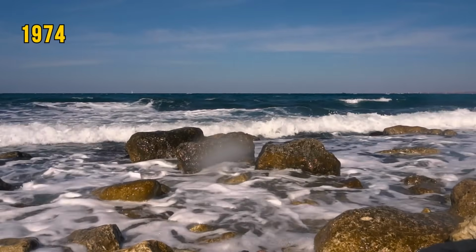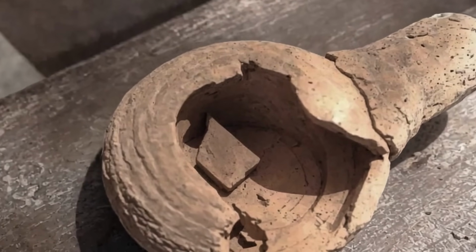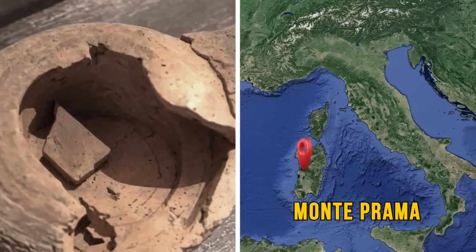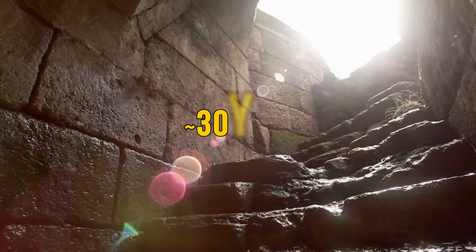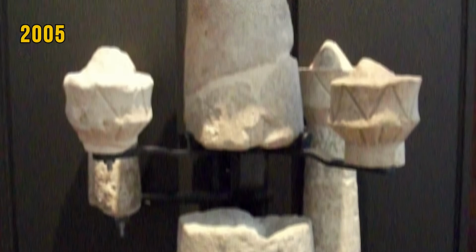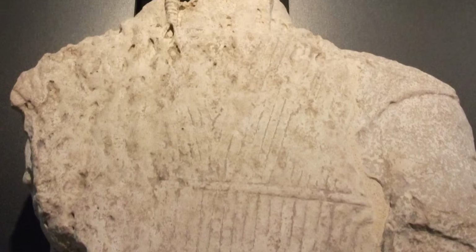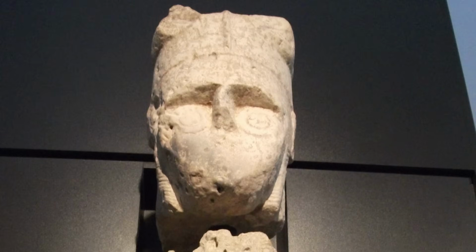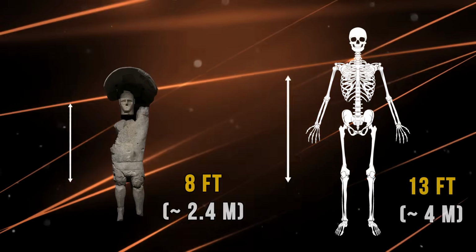In 1974, over 5,000 pieces of broken stone artifacts were found in a part of the island called Monte Prama, but instead of being displayed in a museum, they were locked up in an underground vault for about 30 years. Sounds a bit suspicious, doesn't it? When they were finally displayed in 2005, scientists put the pieces together to find statues of 38 giant men standing 8 feet tall. Not quite as tall as the legendary skeletons, but still pretty huge.